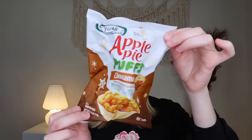Ooh, and last but not least, we have apple pie puffs in cinnamon. So that was the last thing in the little stocking stuffer. These little stocking stuffer boxes are always so much fun. The Dot Box is a small woman-owned business, so she even put a note here that she thanks everybody so much for their support for her small business.